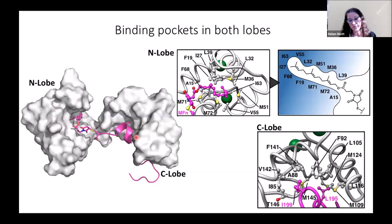And when we look at how the farnesyl binds, we can see it binding into this very hydrophobic pocket. We can see all the amino acid side chains lining that pocket in the N lobe of calmodulin. And then when we look at the C lobe, we can see the driving force for most of the interactions here are these two hydrophobic residues, isoleucine 199 and leucine 195, which form an extensive array of hydrophobic interactions with the C lobe.